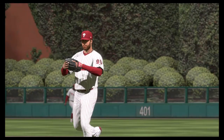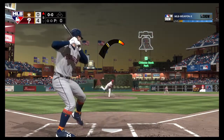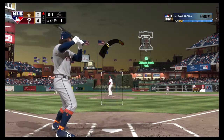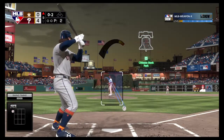Tommy Hunter comes on from the pen, hoping to finish this one off here in the top of the 9th. Ready to deliver. Here's the first pitch. And we kick off the 9th inning with a swinging strike here. 0-1. Big swing and a miss at the fastball, and he's behind in the count 0-2.